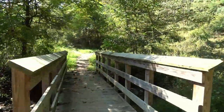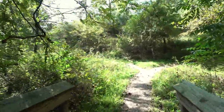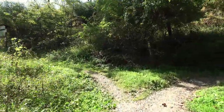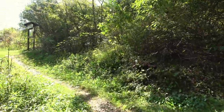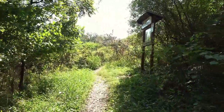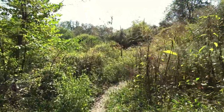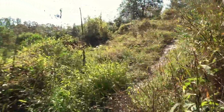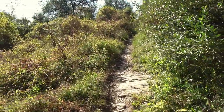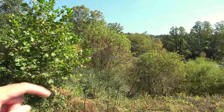All right, let's see what this side holds for us quick. I'm not sure if we'll get a shot over here or not. I thought there was more open area. Let's head up this way. I feel like I've been on this trail before. I know I did hike all the way around the preserve at one point. This looks familiar, but our bridge is not up this way. It's down there. Alright, let's try something else.